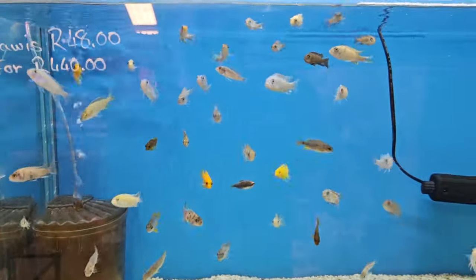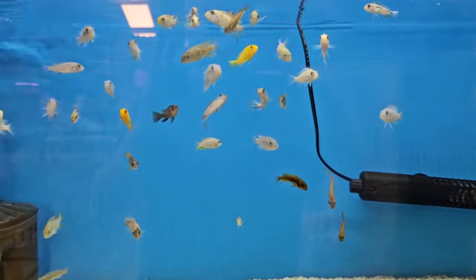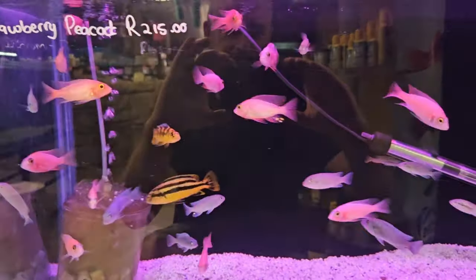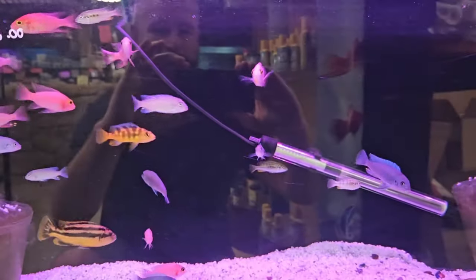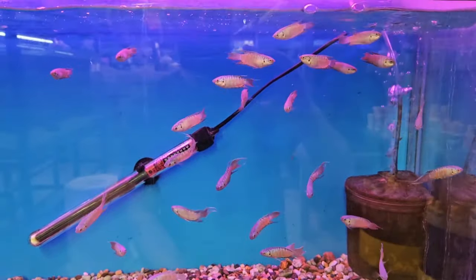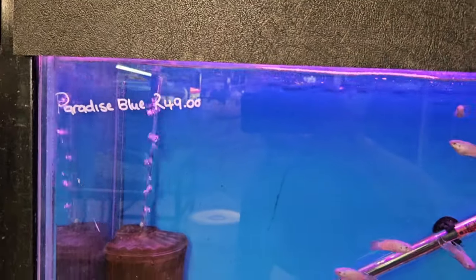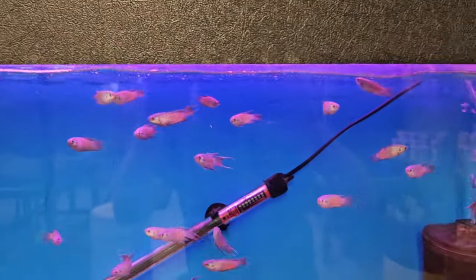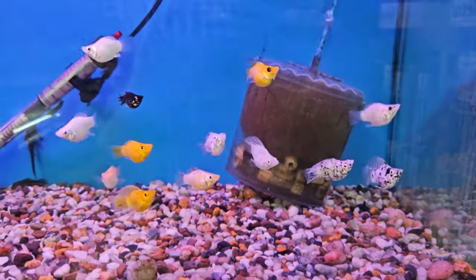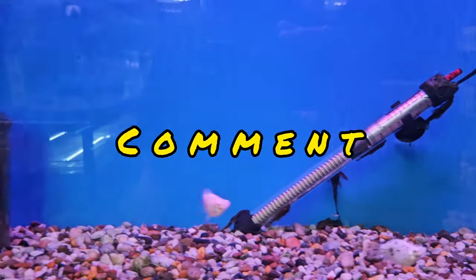And Malawi cichlids again. And strawberry peacocks, and that stripy one, Melanochromis auratus, unless the name has changed, you can let me know in the comment section. And these are paradise fish, sometimes called paradise gouramis. They were one of the first fish kept in home aquaria, after koi, and that was ponds more or less, and goldfish. Paradise fish were one of the first.